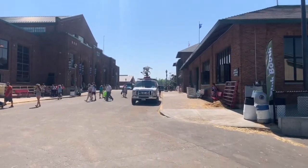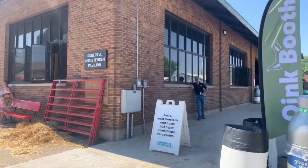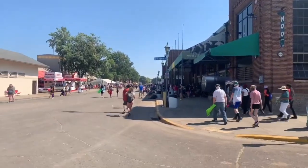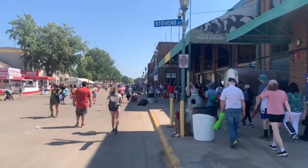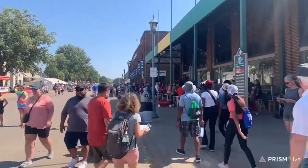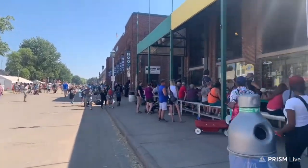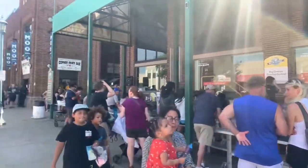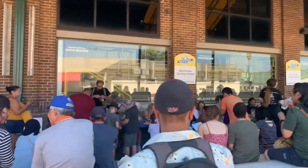Because of the excessive heat the last couple days, there's a sign here saying, sorry, most livestock went home last night when temps were cooler. So it looks like they have started clearing out the livestock early. But the humans are still here having a great time. Another cheese carving, the big cheese carving contest.